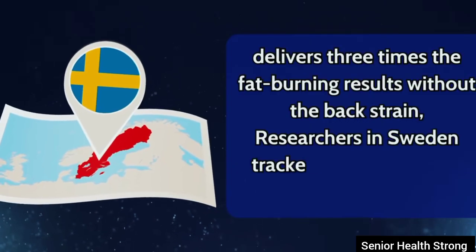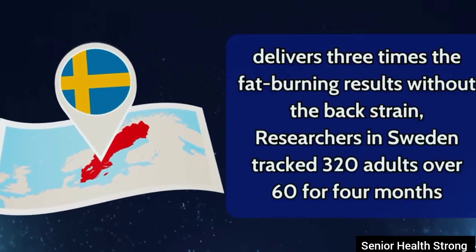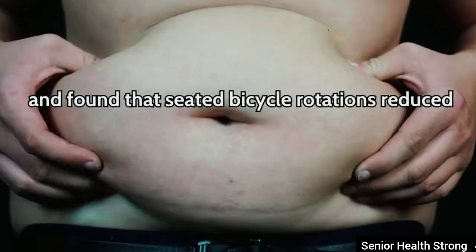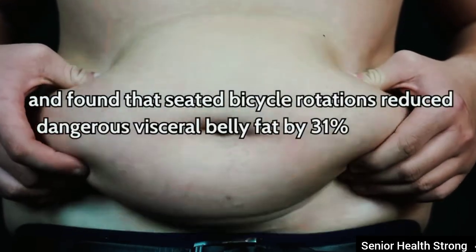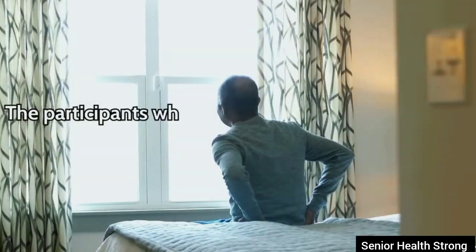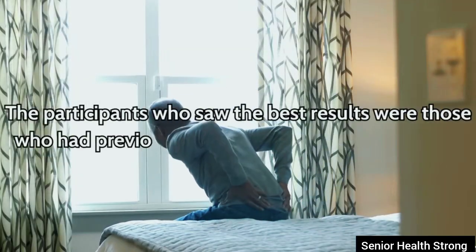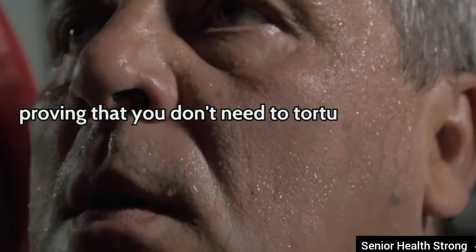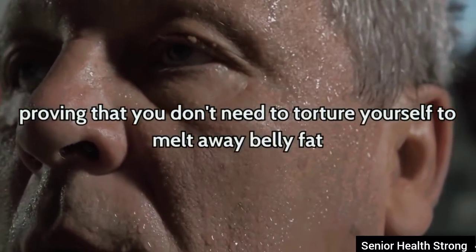Researchers in Sweden tracked 320 adults over 60 for 4 months and found that seated bicycle rotations reduced dangerous visceral belly fat by 31% more than traditional core exercises. The participants who saw the best results were those who had previously struggled with lower back pain, proving that you don't need to torture yourself to melt away belly fat.